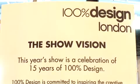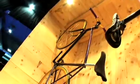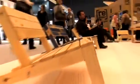100% Design is really the only show of contemporary creative design in Britain. When 100% Design opened 15 years ago, there were only 2 design magazines, and design was this word that was only used now and again. And now design is so much part of our contemporary culture.